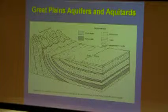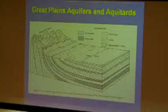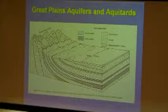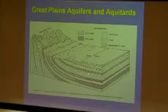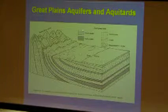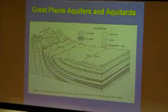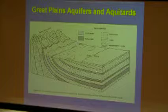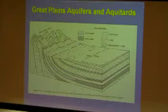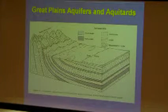Now, here's a schematic on a much bigger scale of the Great Plains. And the two things I want to point out here are, again, the layered structure. So here are zones that are permeable, impermeable, permeable, impermeable, etc. And the second is that the blue is meant to indicate fresh water, and the gray is meant to indicate salty water. As you go deeper, you go from freshwater zones, where we tend to get our water resources from, into zones that have salty water, which is not of much use from a human perspective. Okay? It's into these salty formations that we think about injecting the CO2.